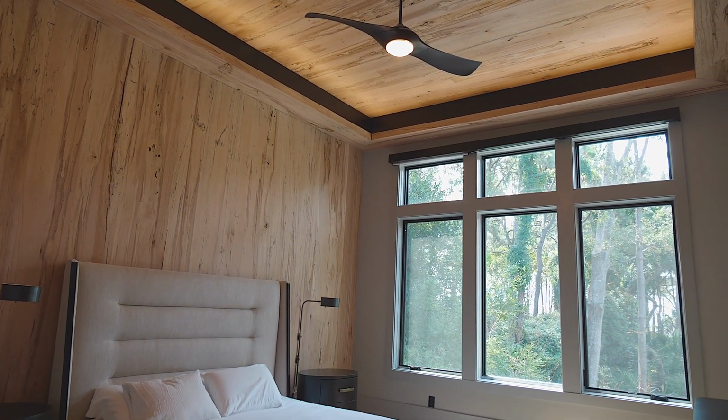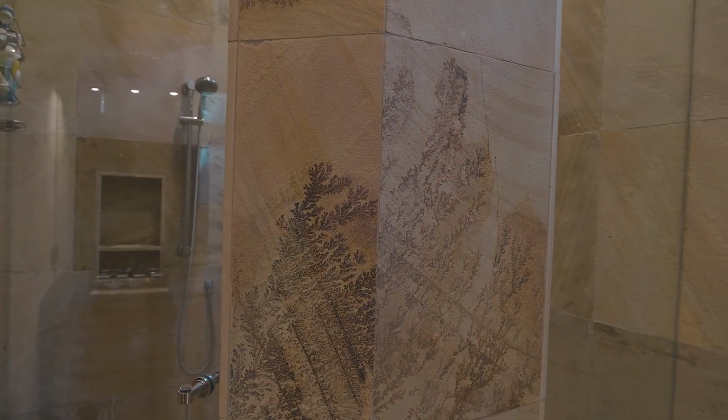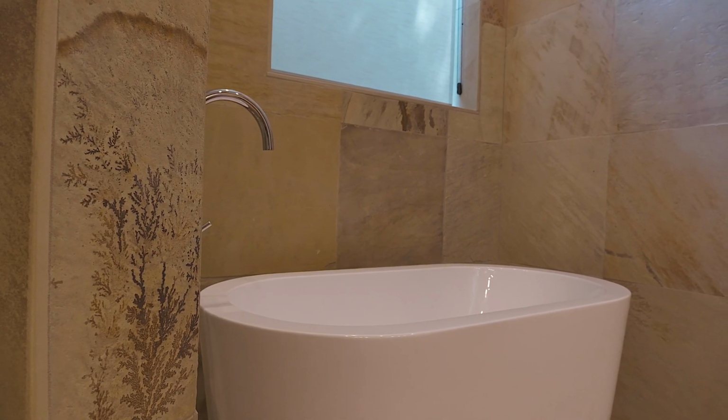The first floor master bathroom and exterior pool areas boast imported fossil stone from India, a truly remarkable piece that distinguishes these magnificent areas of the home.